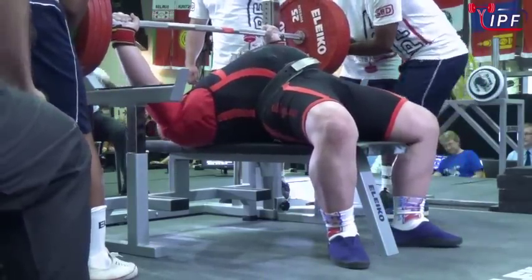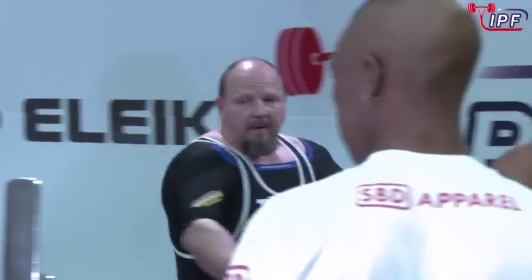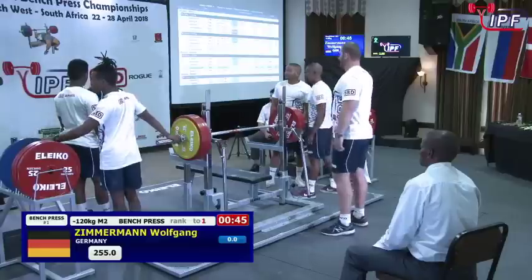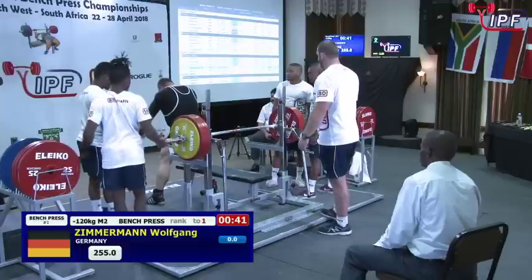Okay, so we're still working our way through the first attempts. We've got the Masters 2 120 kilo lifter next. Yep. Herr Zimmermann of Germany. He's opening at 255, and as you can see on your screens, his PB is 270. So again, the benefit of experience. Open with something that you can easily do on a bad day.